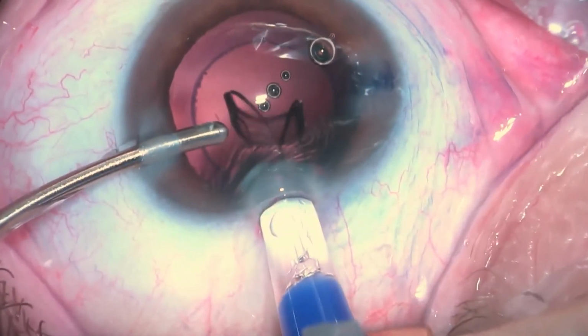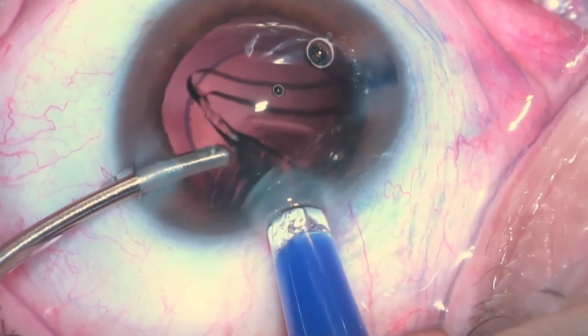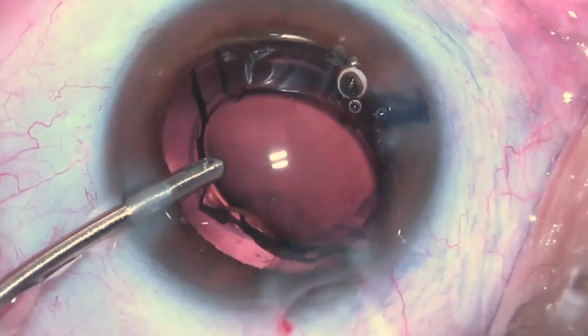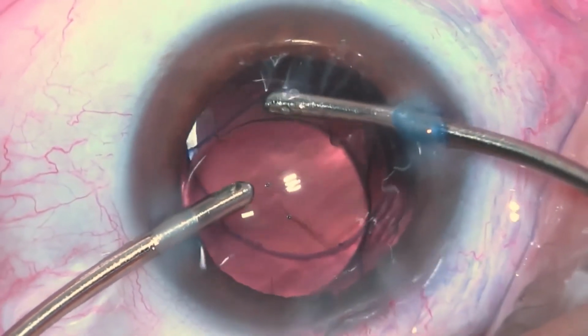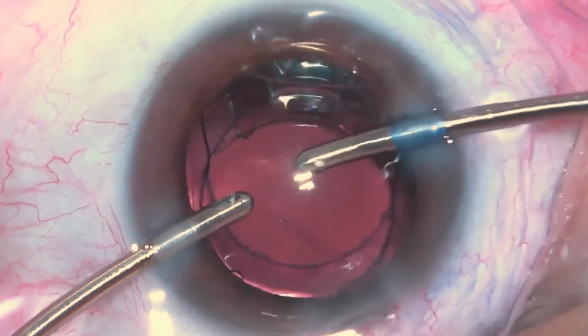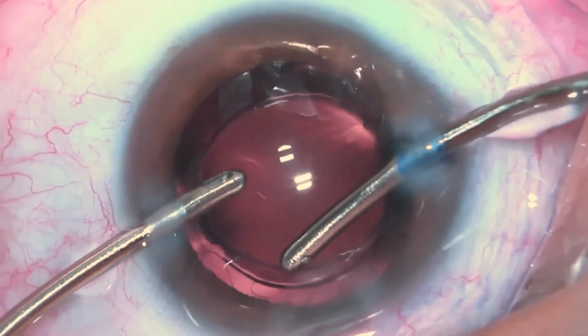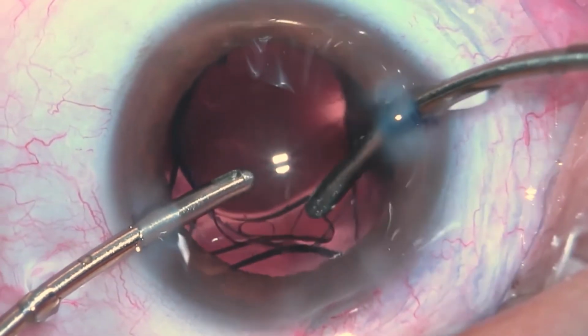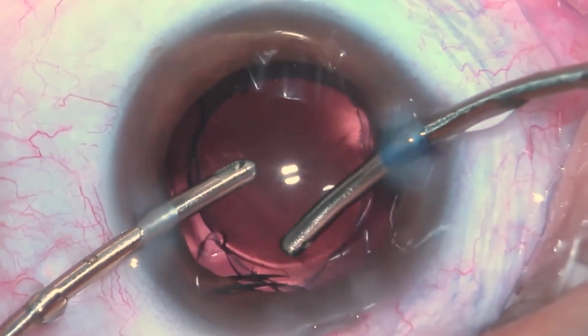The IOL was placed into the cartridge and ejected through a 2 mm microincision into the eye. The leading haptic was introduced straight in the capsular bag. The microhaptic at 6 o'clock was clipped on the capsule. Then the trailing haptic was introduced in the capsular bag.